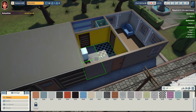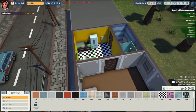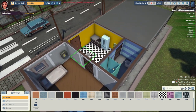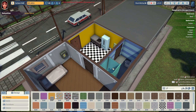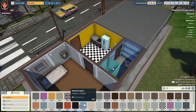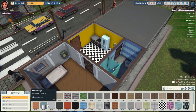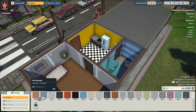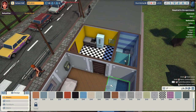So I always like a black and white floor in the kitchen. I have no idea why, but it always looks kind of nice to me. So in the bathroom, what floor can we put? We want that linoleum, maybe this sort of granite blue. Yeah, that looks nice. I quite like that.